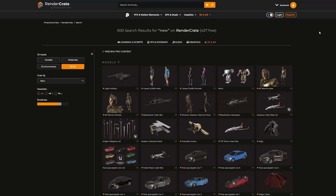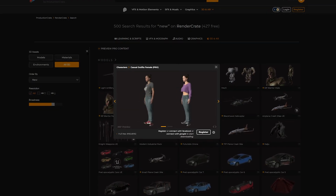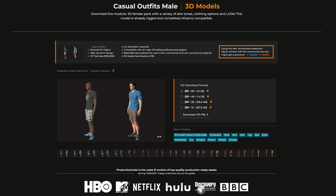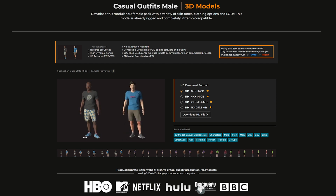Over on RenderCrate.com, we have tons of new collections for you to choose from. We have these male and female casual outfits. Each one of these collections comes with a variety of t-shirts, sweatshirts, pants, and shoe variations for you to customize and populate your 3D scenes.